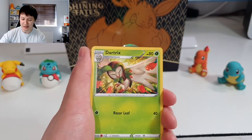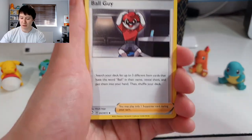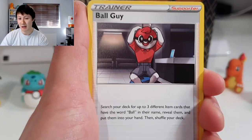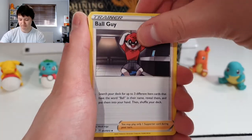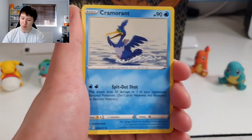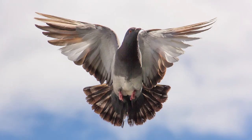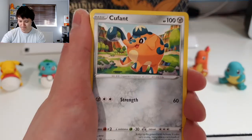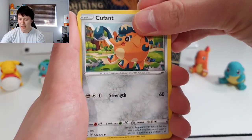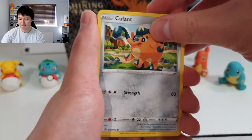Dartrix, okay, that is not a bad pull. Ball guy, absolute legend. If you guys have been following my Pokemon Sword series, you'll know that me and him are basically best friends. We have a Cramorant. I think that's the first time we've pulled Cramorant in the set. I mean, look at that silly goose. We have a Kufant. Can never complain about the Kufant. Let me know if I'm pronouncing that right. Kufant, Kufant. Does it really matter? It probably does.